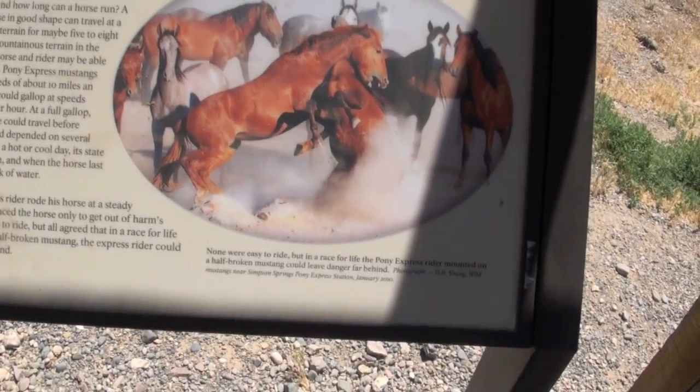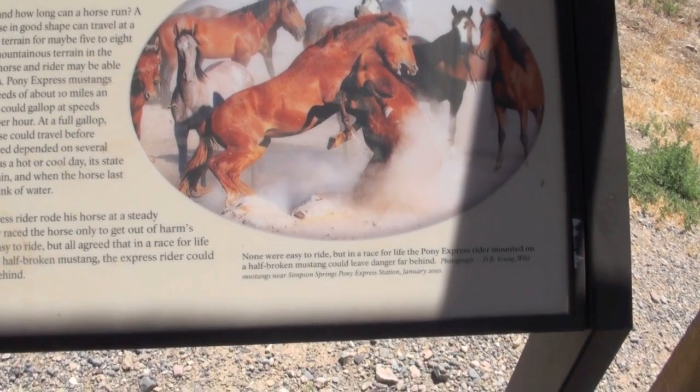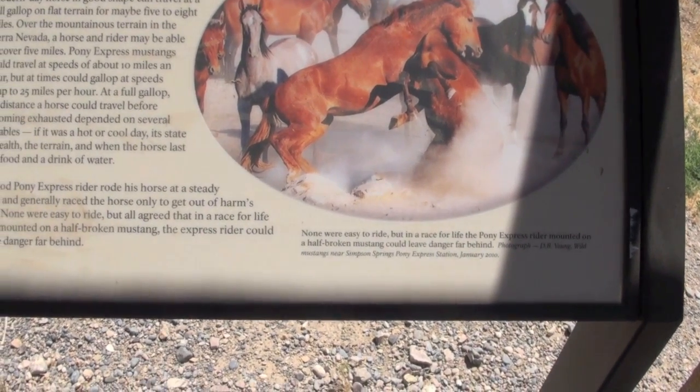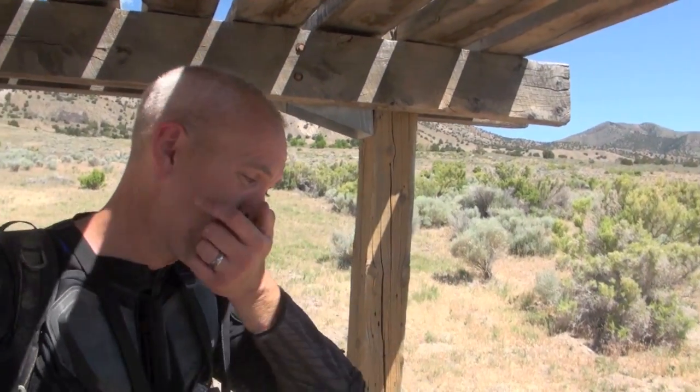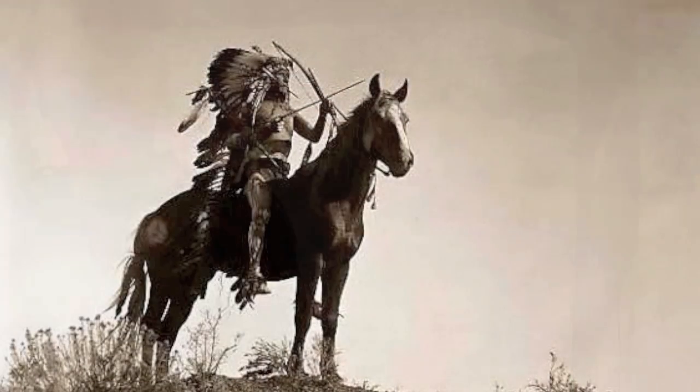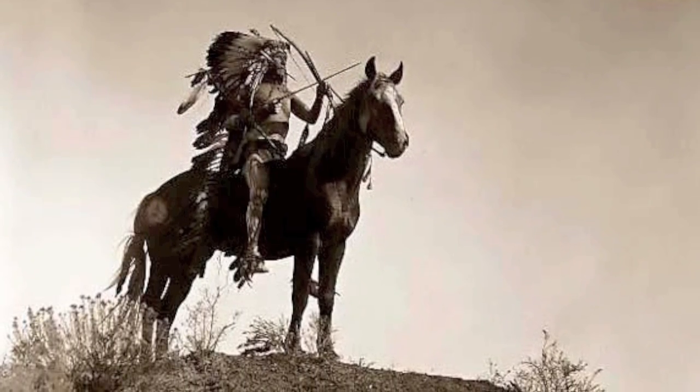It says, none were easy to ride, but in a race for life, the Pony Express rider mounted on a half-broken Mustang could leave danger far behind. That's pretty cool. Those Mustangs hauled ass. They were moving, weren't they? And that's what the Comanches used too, and that's why they were so hard to fight, because the Comanches were so extremely mobile on their Mustangs. Oh, they could cover so much distance in a day.